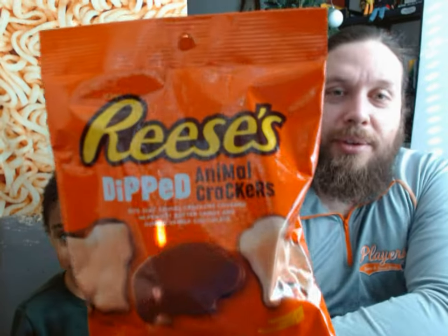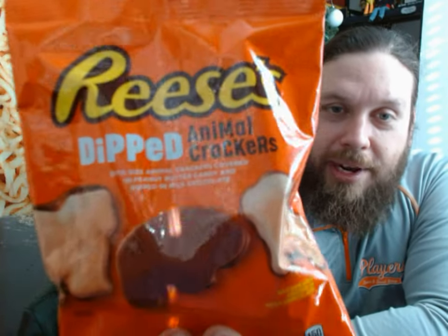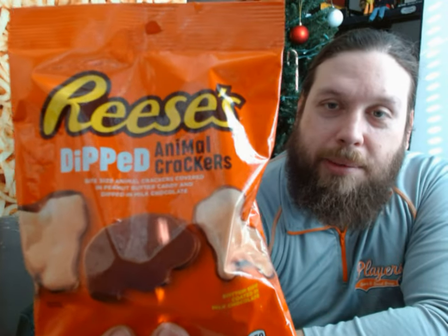Oh, yeah, we have Reese's dipped animal crackers. They have chocolate on one side and peanut butter on the other. It says dipped in milk chocolate covered in peanut butter candy. This has the nutritional facts and everything and the UPC, like you should be able to buy it anywhere, but it's actually only available in specific Hershey stores. So this is not something you could just walk into any store and find, but you know how we love Reese's chocolate candies, right?